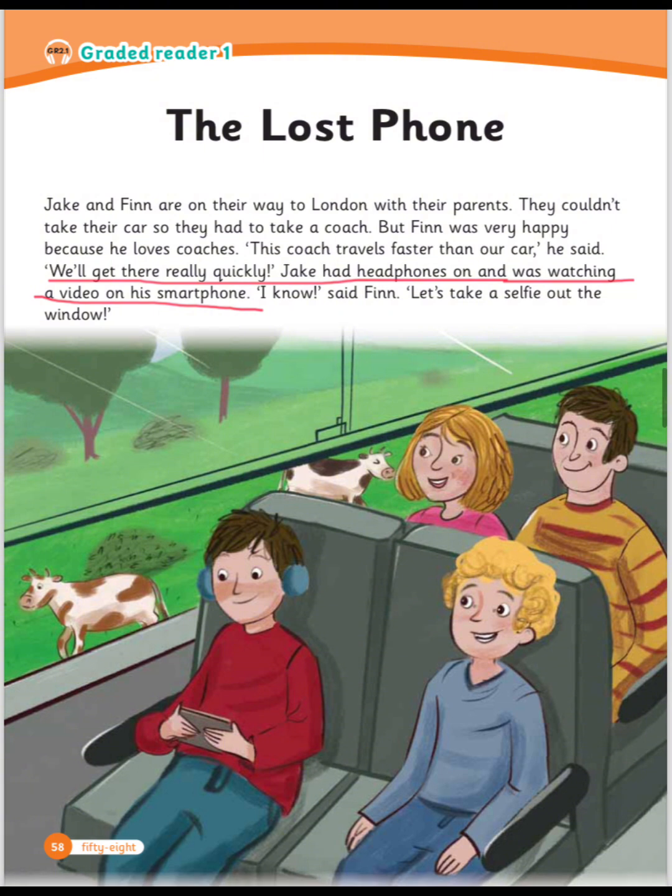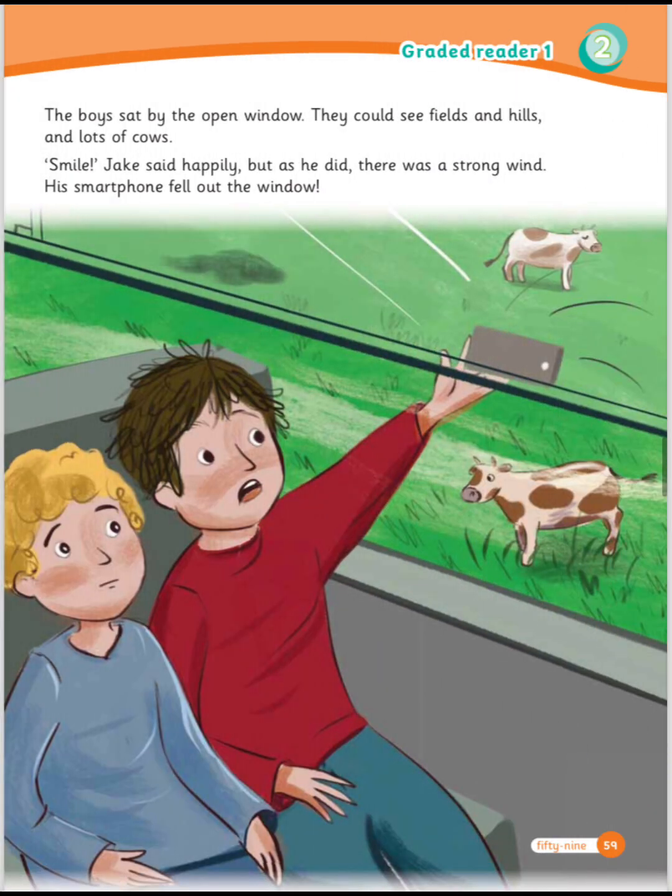Jack had headphones on and was watching a video on his smartphone. "I know," said Finn. "Let's take a selfie out the window." The boys sat by the open window. They could see fields and hills and lots of cows. "Smile," Jack said happily. But as he did, there was a strong wind. His smartphone fell out the window.